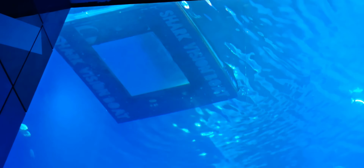That's the vision boat. You pay 12 euros to sit around in a square so you can see the sharks from above. That's it, eh?